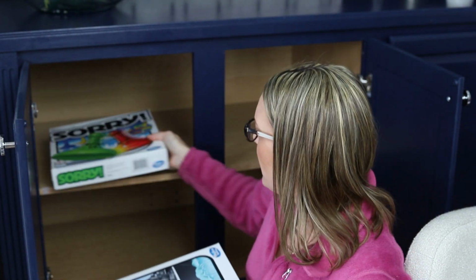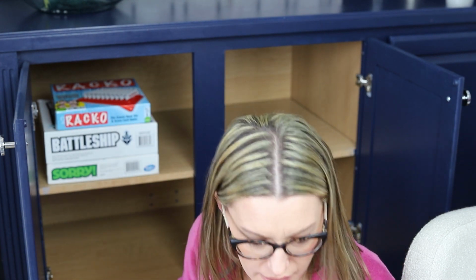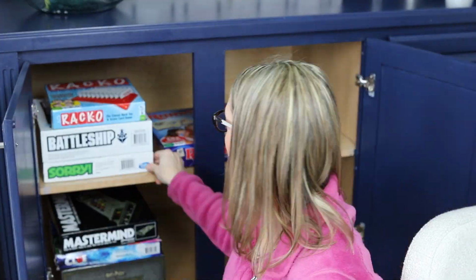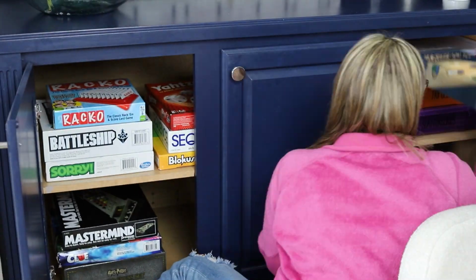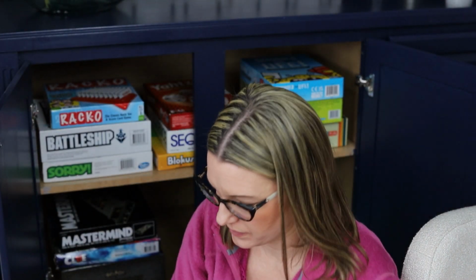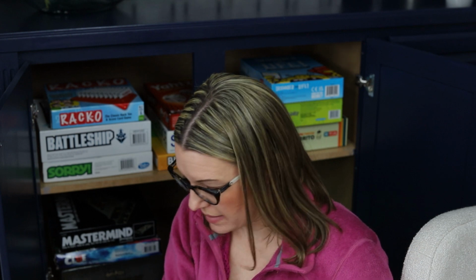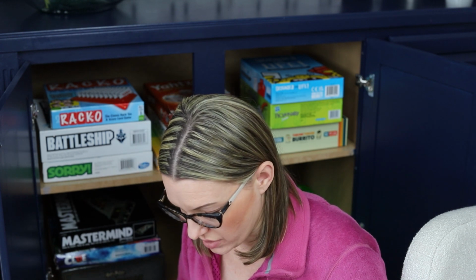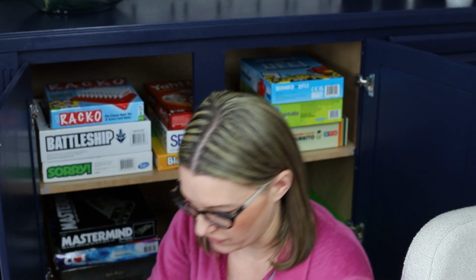Sorry, and Battleship. Racco. They love Harry Potter Wizards Chess. I also have a basket of all of these other kind of card games. These type of things. So I'm going to go through this and really declutter this entire basket, get rid of games that we no longer play, are no longer appropriate for the kids, and then I'm going to store that here in the shelf.